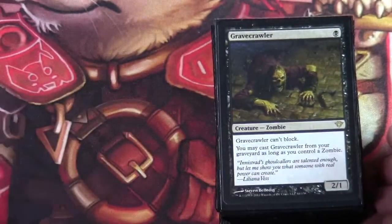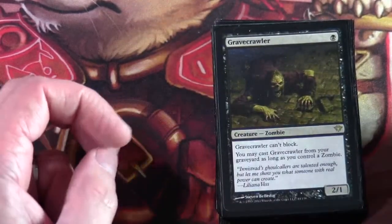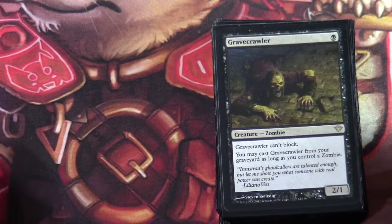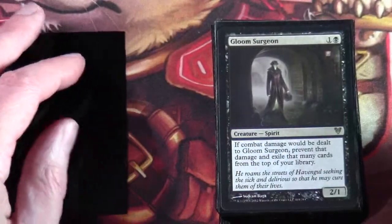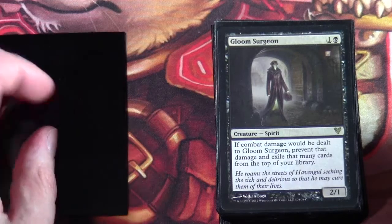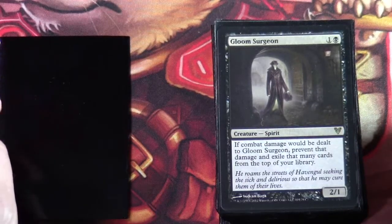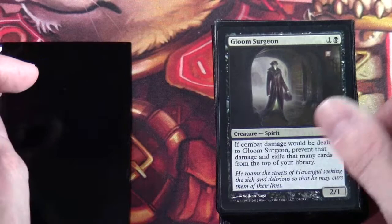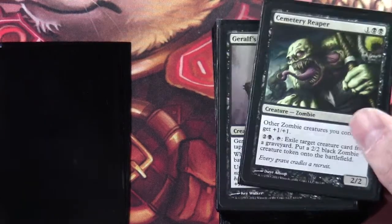Okay, so we have Gravecrawler. This is a single black 2/1, Gravecrawler can't block. You may cast Gravecrawler from your graveyard as long as you control a zombie. Gloom Surgeon, a generic mana and a black for a 2/1 creature spirit. If combat damage would be dealt to Gloom Surgeon, prevent that damage and exile that many cards from the top of your library. Cemetery Reaper, 2 and 2 black, 2/2 creature zombie. Other zombie creatures you control get +1/+1. 2 and a black, tap, exile target creature card from a graveyard, put a 2/2 black zombie creature token onto the battlefield. So we've got a zombie lord in here.